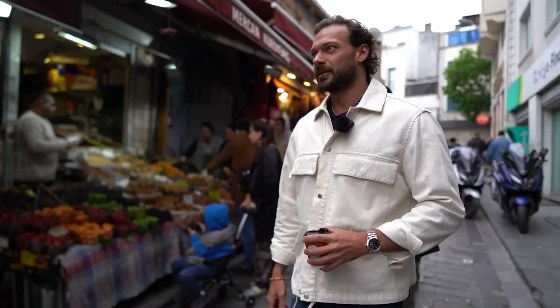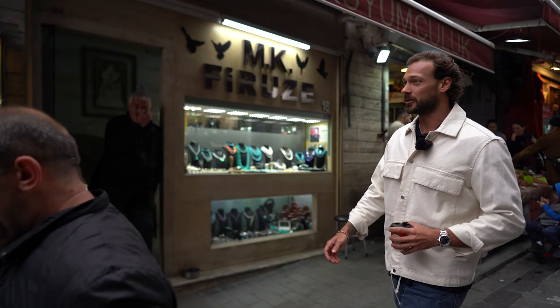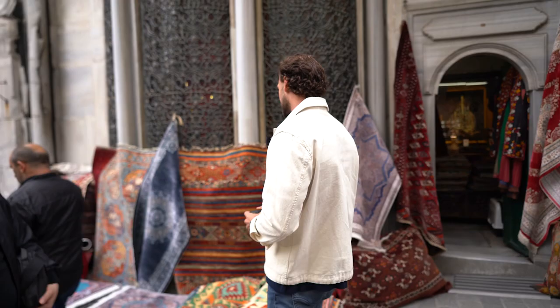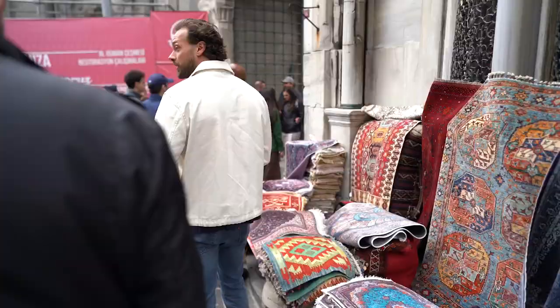Look at the pattern and the colors of those carpets. Wow, beautiful. Those rugs are really beautiful. Look at the way they put them on the street, just randomly. Look at the colors. Wow, I love it.